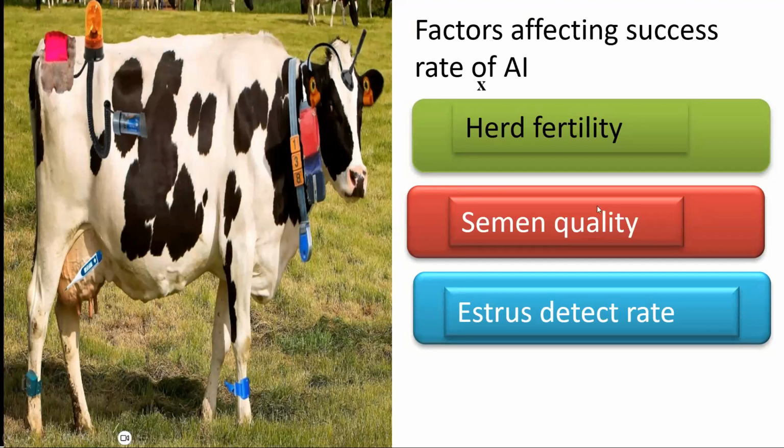So these are detection aids. Also, with the advance of fixed time artificial insemination, this has the advantage of eliminating the need for heat detection. So we have been adopting this system in our insemination protocols, and we have been getting excellent results.